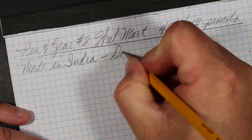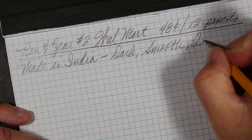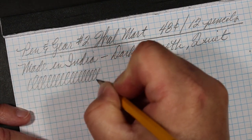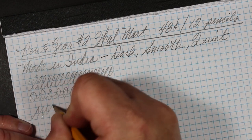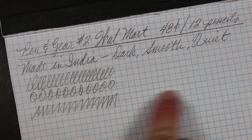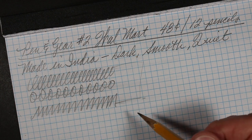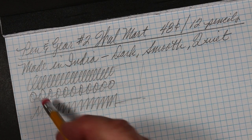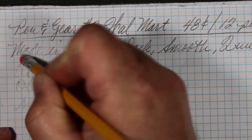They are fairly dark. They are actually smooth. And perhaps you can tell they are quiet. We will put a little bit down here. And not too smudgy. Let me go at it again. There's a little bit of a smudge drag, pretty typical of a number two. And they do come with an eraser, so let's try that. This is the attached eraser.